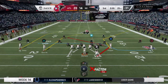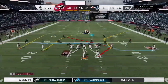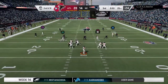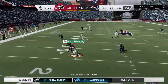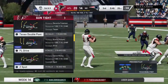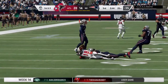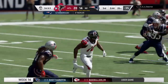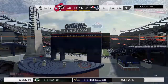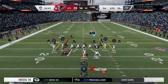An incomplete pass leads to 2nd and 10 from the 25. Tight end right. Throwing again. Womack. This one caught by Ridley. And not much to speak of. Call it a 1-yard gain up to the 26. That catch good for only a yard, and it'll be 3rd down. This defense tightening up a bit. That last catch just 1 yard, making it 3rd and 9.